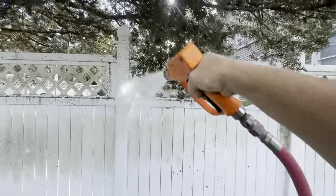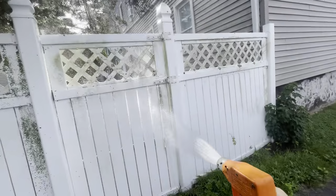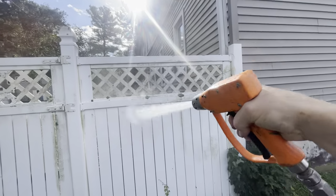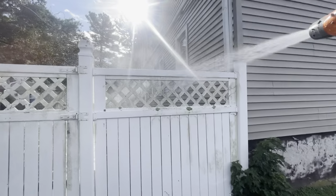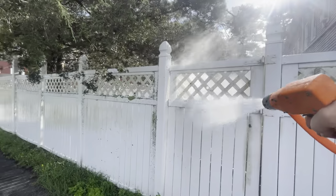Noteworthy is that I am running soap. I don't usually run any soap. I'm running soap on this though with the idea that maybe, I don't know if you can see it on the white, but maybe my soap or my SH will hang out there a little bit longer with a little bit of cling.